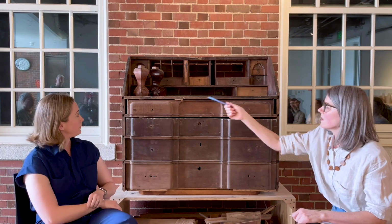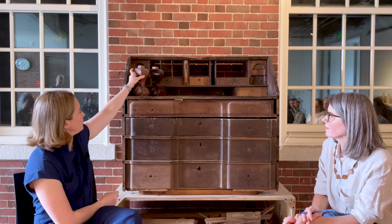Can you give an example of seeing something? Even if it's this, what would you see on that is specific to the original hand that carved it that you would try to emulate?